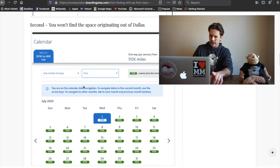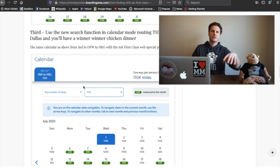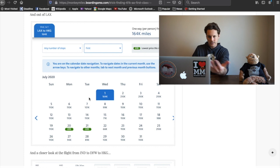Let's scroll on down. So here you can see if you were originating out of Dallas to go to Hong Kong, you wouldn't see the space at all. Let's scroll on down. I'm going to highlight what married segment means. Married segment means you need to originate somewhere other than Dallas, connect through Dallas, and then it would show. So here we go. Boom. Indianapolis to Hong Kong. Suddenly you see all these 61,000 point seats. Again, here's LAX, another version of it.